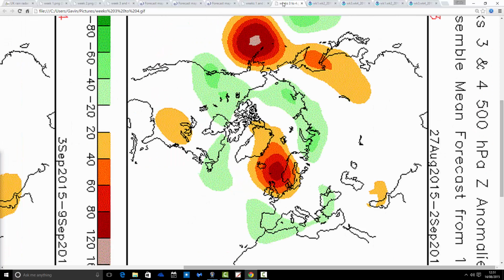We'll have a look at temperature and precipitation in a moment. But then we get through to the 27th of August to the 2nd of September, the third weekly period. And again, it's the idea that the ridge is becoming more influential for the start of September, taking over the pattern, blocking off the Atlantic. Jet stream is going something like that. So it's turning drier, it's turning warmer as we go through to the very end of August and the start of September.